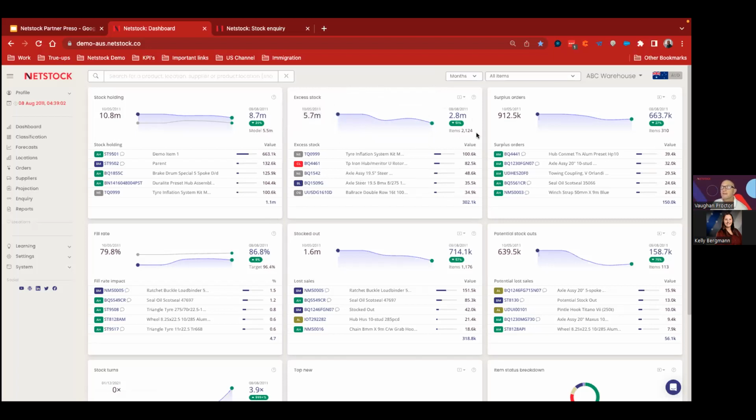Of course, this is a bit of a problem because that inventory is already in the warehouse. So we also want to have a look into the future at your incoming orders. Are those inbound orders surplus to requirements, and are they going to create more excess? Can we give you early warning on that so we can do something about those orders the day after you've placed it, not the day before it arrives?